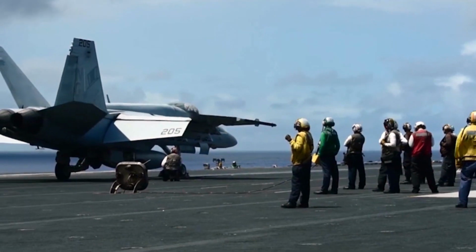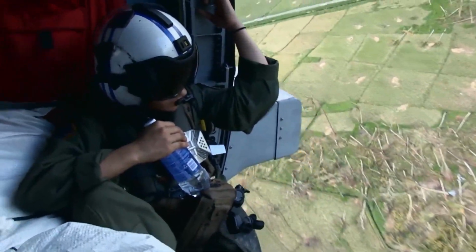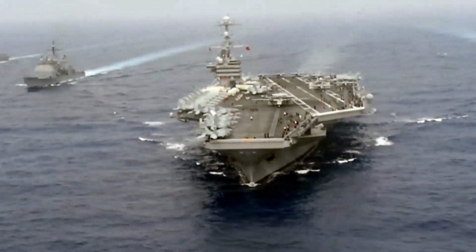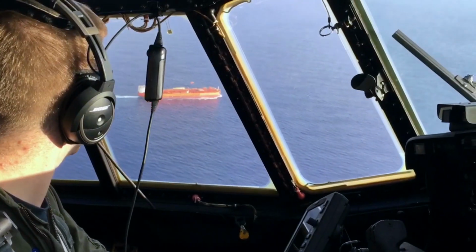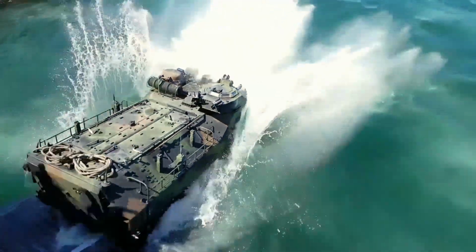Our military is prepared at all times to go into harm's way to help others, to help ensure regional stability, to participate in disaster relief efforts, to ensure the safety and security of sea lanes, to support search and rescue operations. We protect our nation.